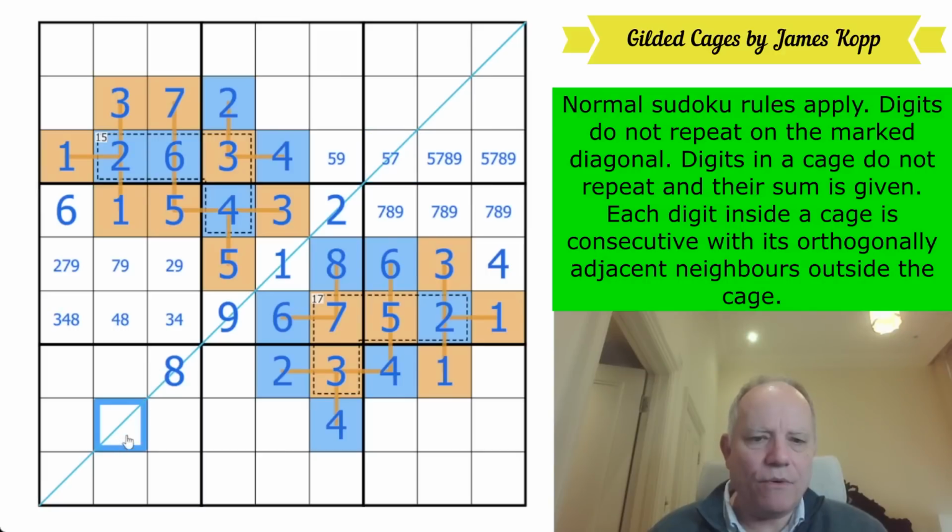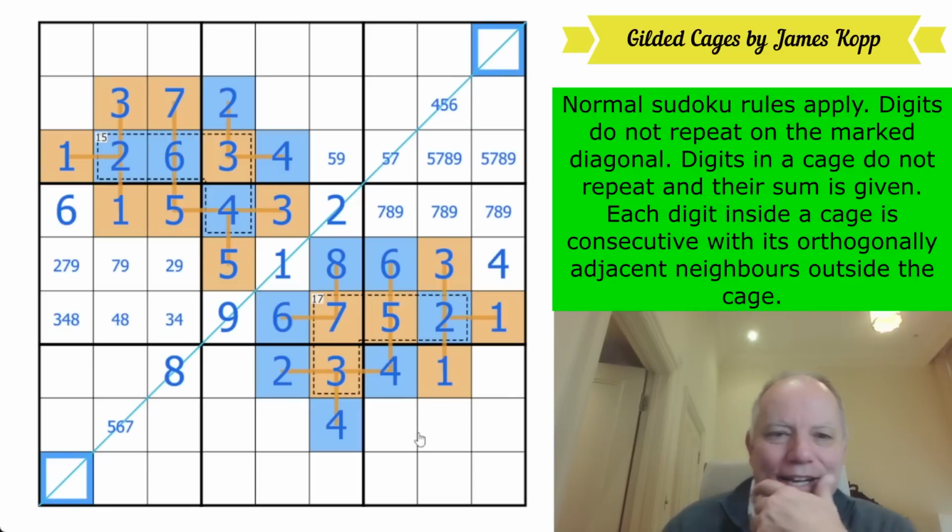Can I do any more? This one sees 1, 2, 3, 4, and 8, 9 on the diagonal. This one sees 1, 2, 3, 7 and 8, 9 on the diagonal. So I'm going to get a 3 in the corner, but I don't know which corner yet. We'll have a song at some point.